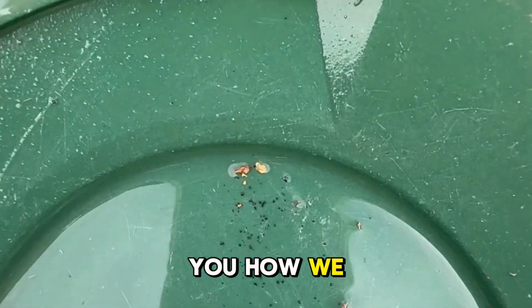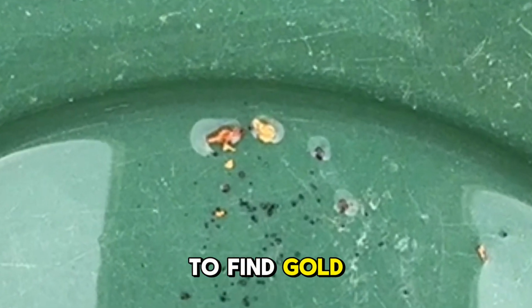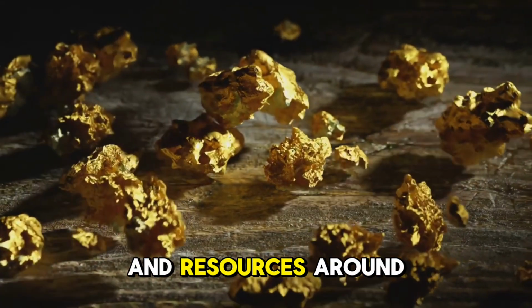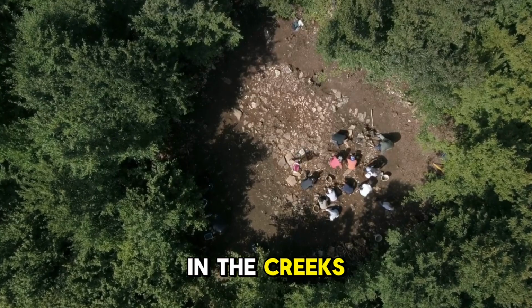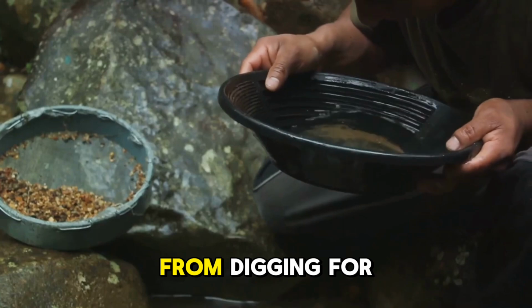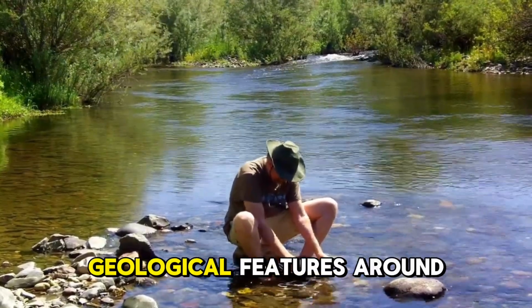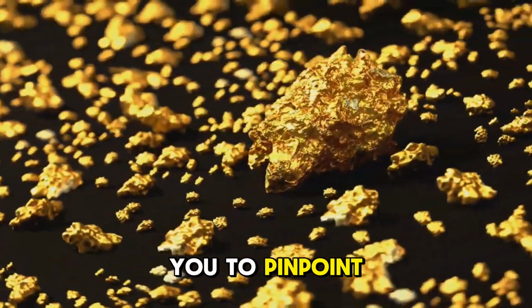I'm going to show you how we prospect the desert to find gold. Prospecting is simply finding gold using the tools and resources around you. Digging for gold in the creeks and rivers is slightly different from digging for gold in the desert. However, there are similarities by using the geological features around you to pinpoint gold.